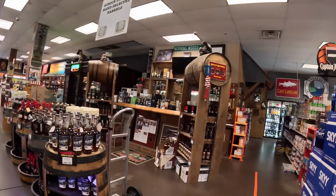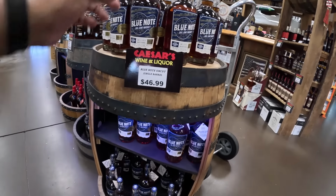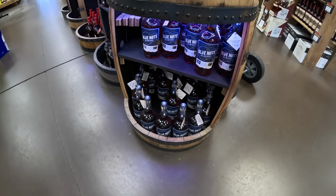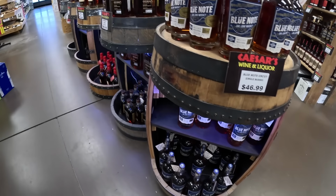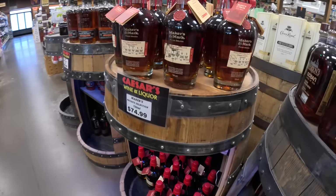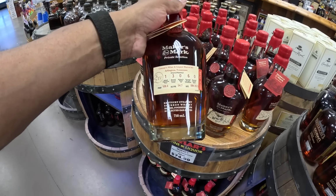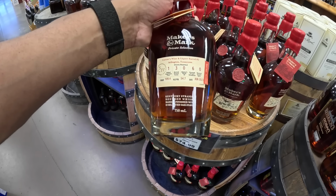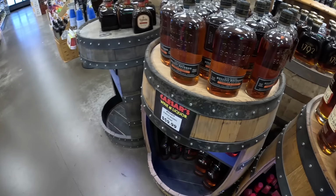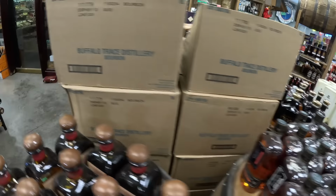Look at here. They have more store picks. I've heard great things about the Blue Note juke joint. I have a bottle, but I haven't opened that bottle yet. We have a Jefferson store pick, a Maker's Mark store pick, okay, man, I bet this one is good. 109 proof. They have a Bullet store pick. They have a 1792 over there. And let's ease around.